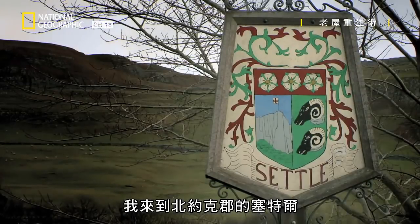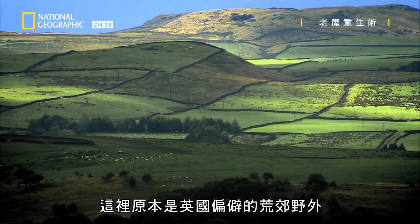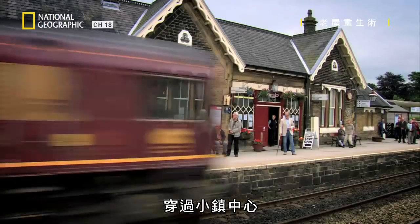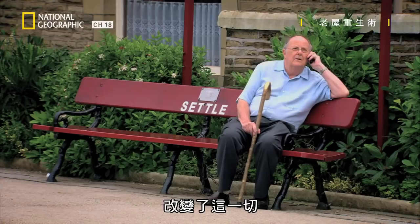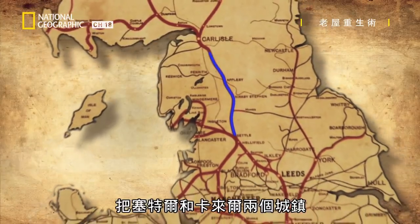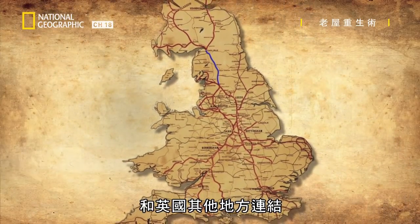I've come to Settle in North Yorkshire. This was once a remote, wild and inaccessible part of Britain. But the Settle to Carlisle railway that runs through the centre of the town changed all that. Completed in 1876, the railway linked the towns of Settle and Carlisle to the rest of Britain.